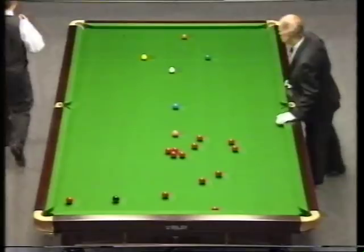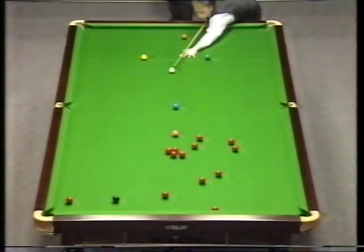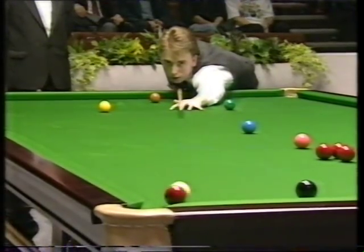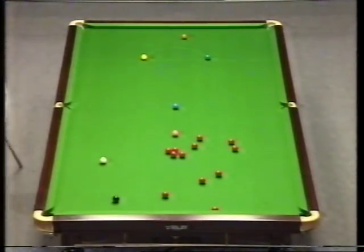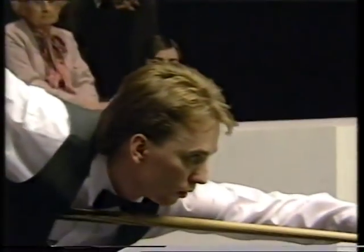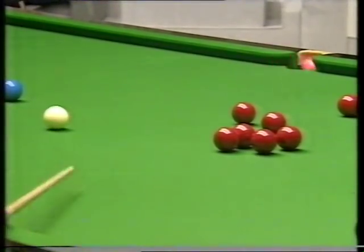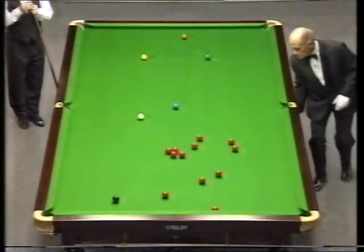Yes, Ray, and that was a nice little bonus, wasn't it? That red going over the left corner pocket. Seven. I'm not sure if the pink will spot. If it goes onto the black, it might help the situation a little bit.